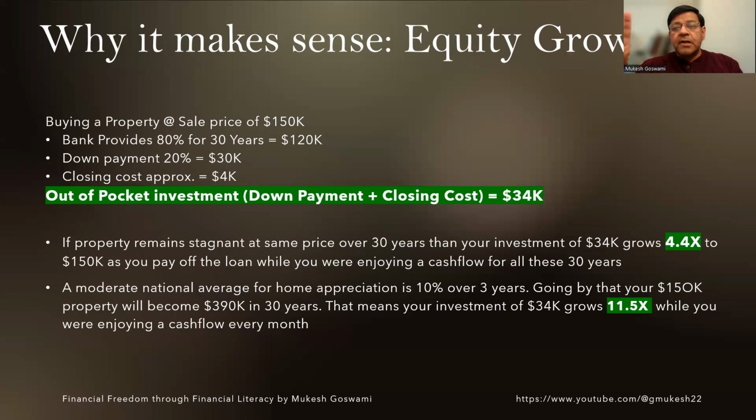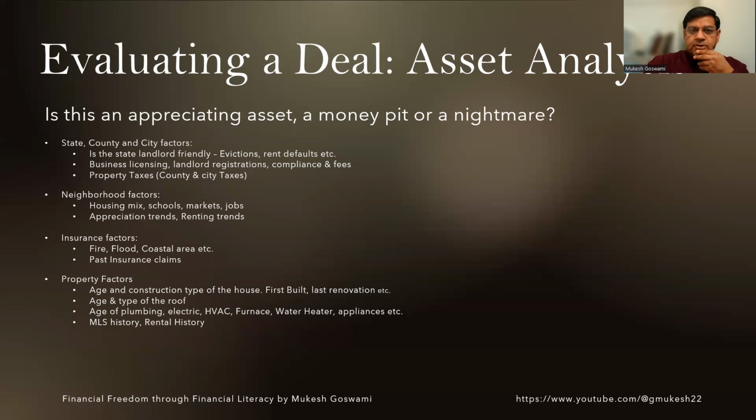That means 11.5 times. So you have grown your money 11.5 times of your original amount. All the while, you are also enjoying a cash flow every month. So that's how it makes sense in rental real estate in the USA to invest with a mere $34,000 at any given point in time.